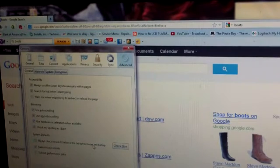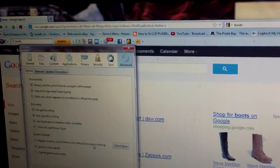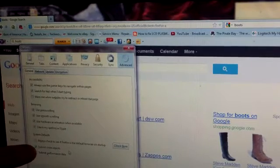People target Internet Explorer because it covers the majority of the population, and they get more numbers, I guess, in viruses infecting computers because more people have Internet Explorer. That's my theory, I guess. Anyway, getting on with the point.